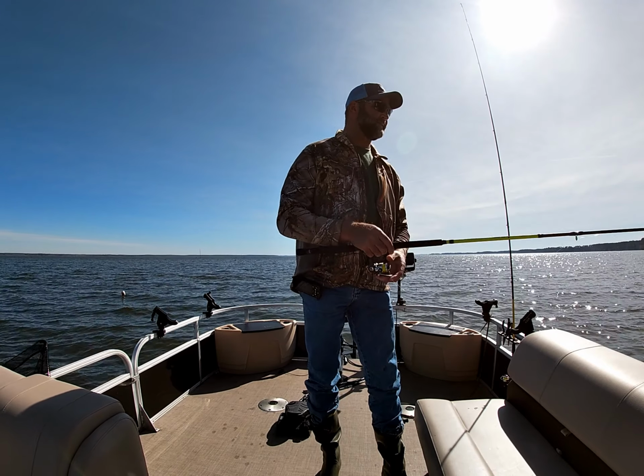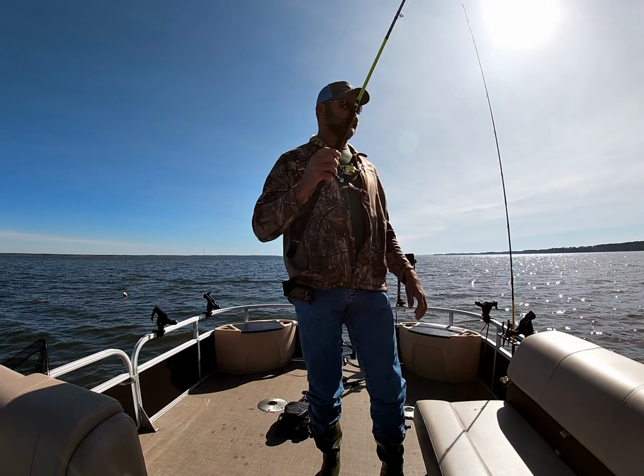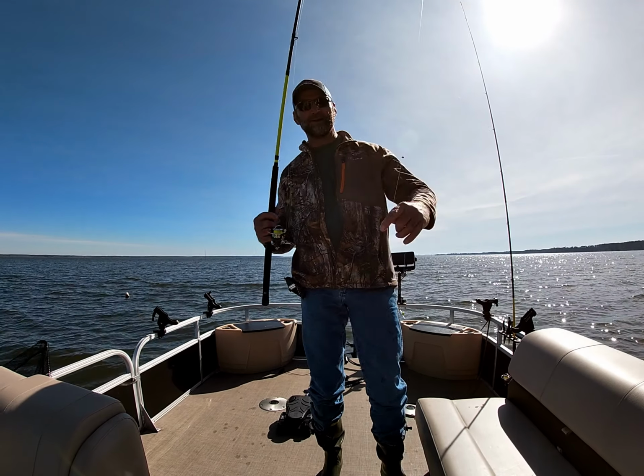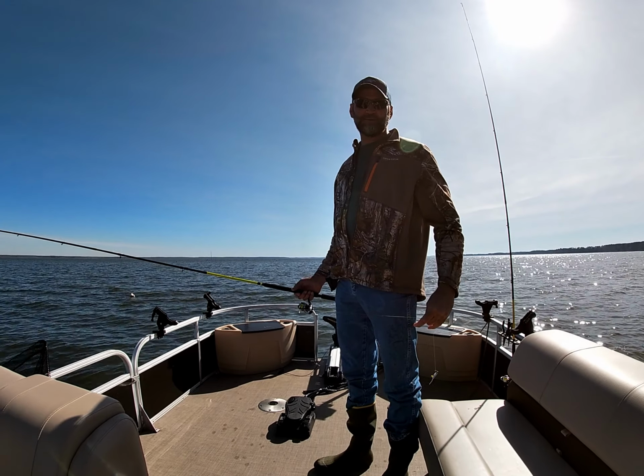But I've gotten, let's see, 12 fish out of 4 spots, and like I say, I know without a doubt I could have caught a limit. I could have limited out probably this morning within an hour, two hours tops.